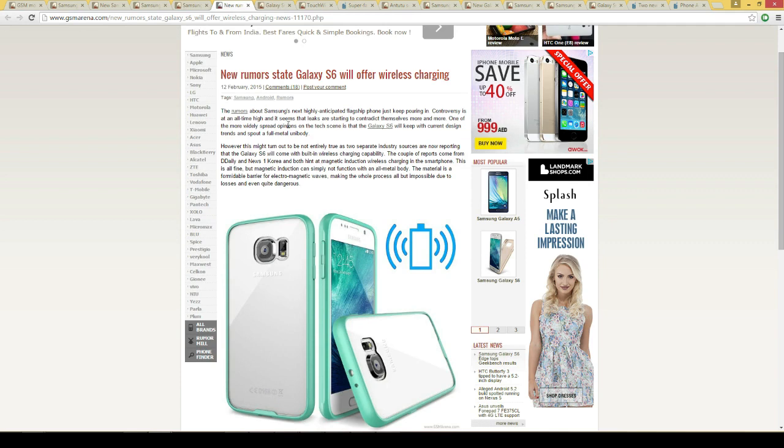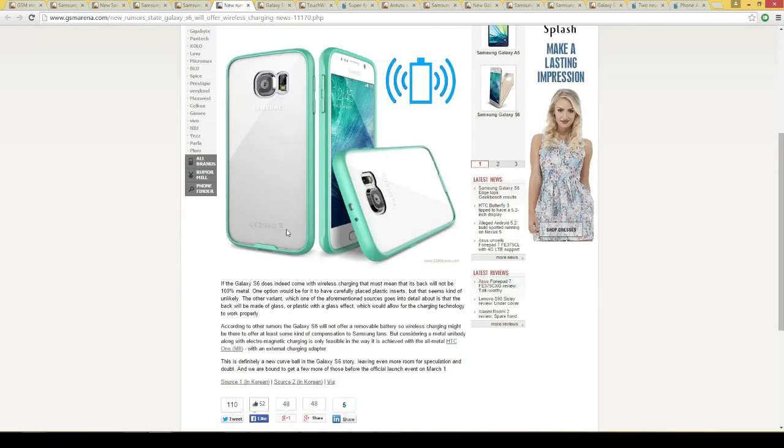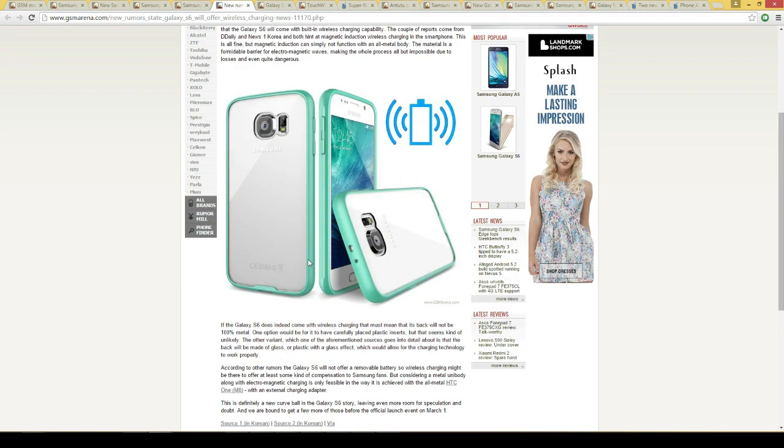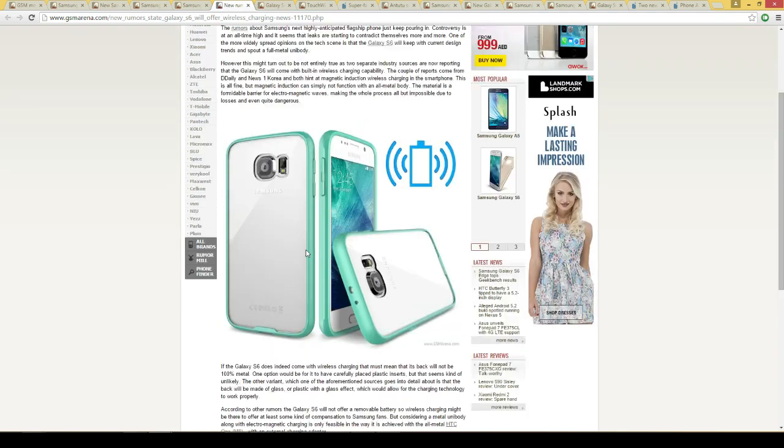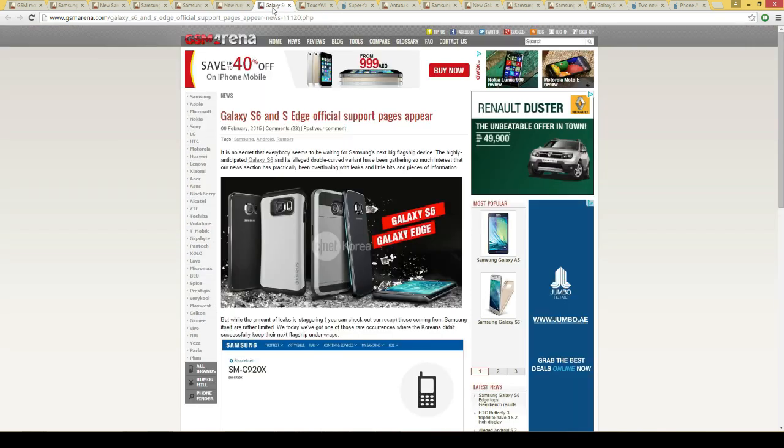Next up, we see the introduction of wireless charging. So this is another rumor that people suggest will be present on the Galaxy S6. In my opinion, I don't personally use wireless charging, but I think it'll be great for those who do, and it'll be great if this is compatible with all wireless chargers and not just a Samsung specified charger. Again, we also see this camera hump returning, and we see the introduction of the Galaxy S6 Edge, which is prevalent throughout these rumors as well.